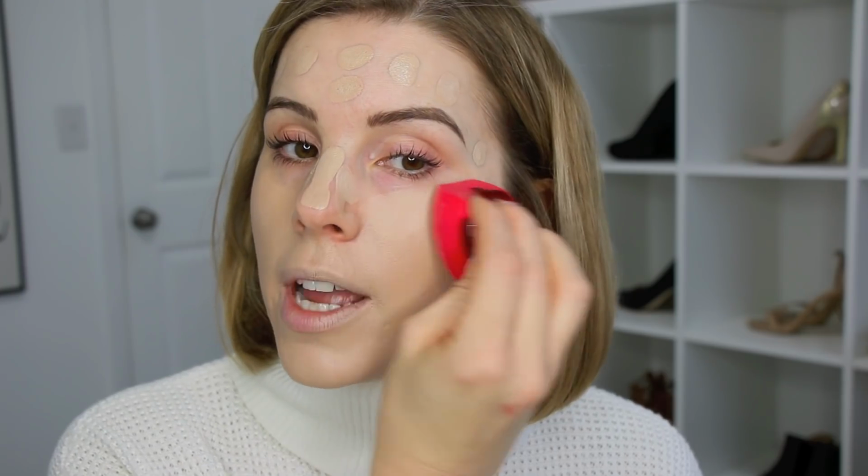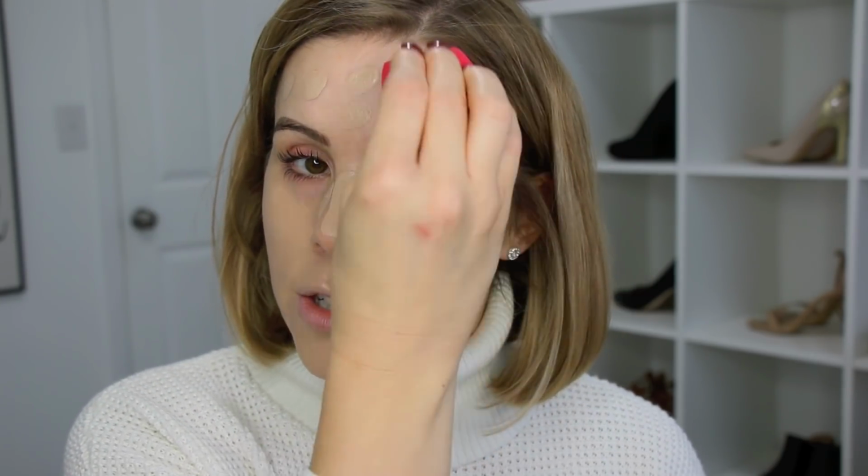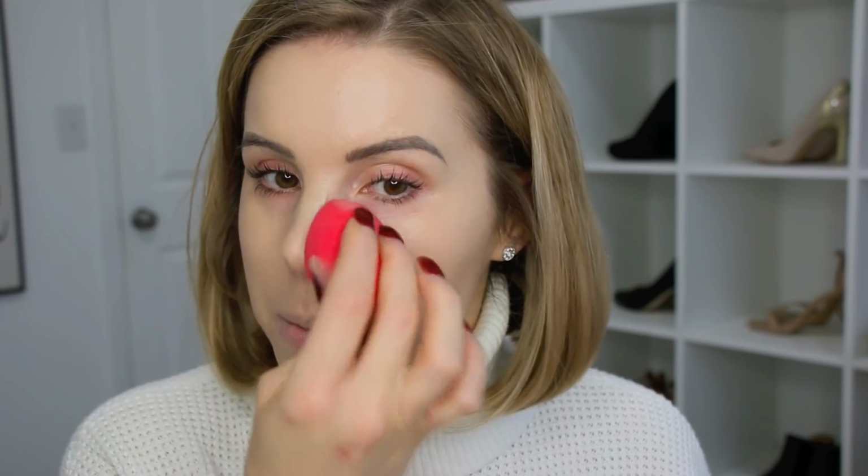But if you're looking for a really awesome luminous foundation, I do highly recommend this L'Oreal Pro Glow. It is the best dewy skin foundation that I have found. Even when it comes to high-end foundations, this is my holy grail dewy skin foundation. It's so good, and especially if you have really dry skin or dull skin in the winter months, this just livens up your skin and gives your complexion a really nice healthy glow.